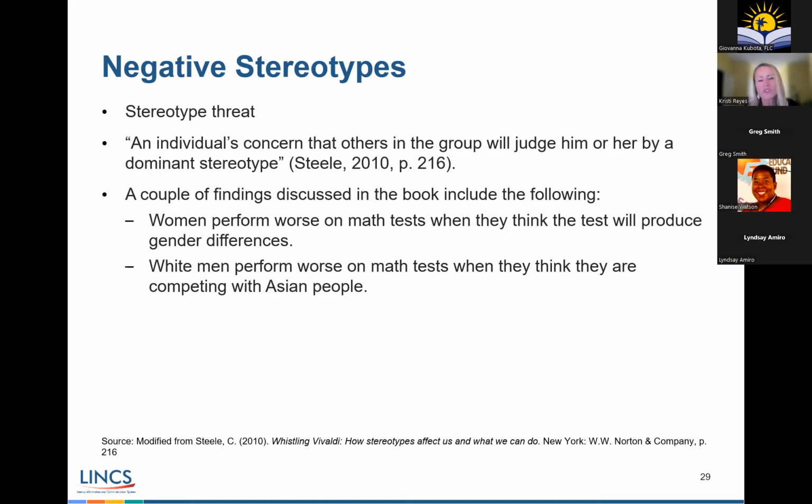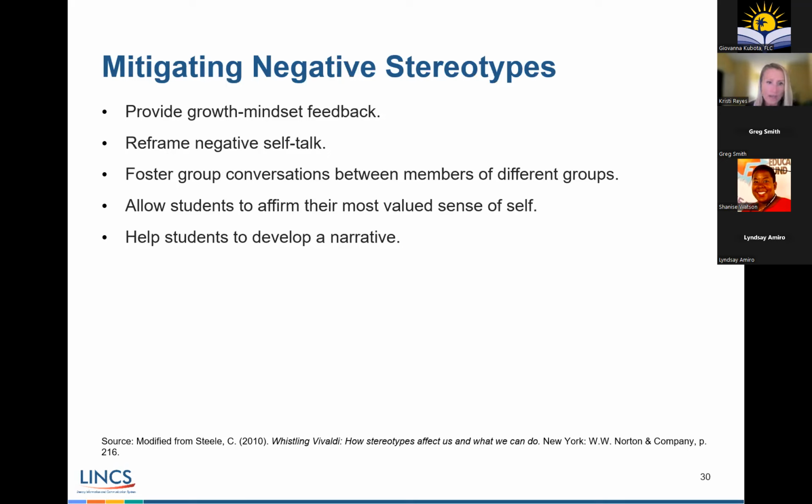So those are some ideas. I really recommend the book though. It's a great read, Whistling Vivaldi. Okay. Oh, and here are those. I forgot to advance the slide. These are the steps that Claude Steele recommends that I was just talking about. So those are different ways we can break stereotype threat, or at least mitigate it.